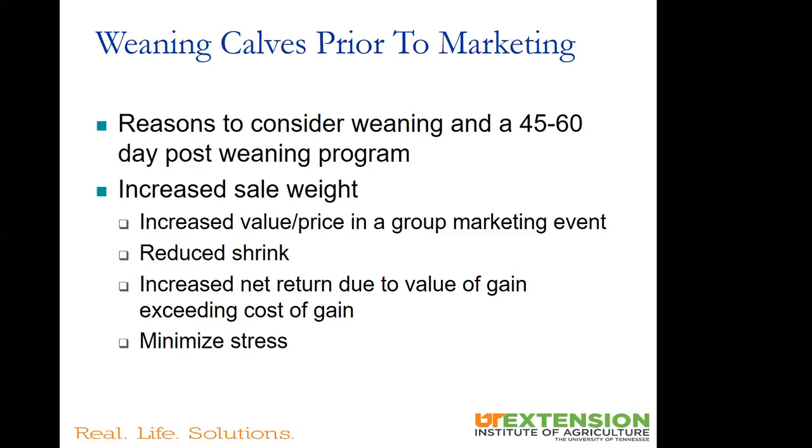Another positive is after these calves are preconditioned, they've been weaned on your farm. They went through some stress, regardless of the form of weaning. Some methods are lots more stressful than others, but that gets reduced tremendously. And with reduced stress, we get reduced shrink, as opposed to if we take them directly off the mama and wean them bawling and squalling all the way to the barn. While they're there, they're going to shrink a lot, and that gets in the pocketbook pretty quick. So the reduced shrink is an added benefit.